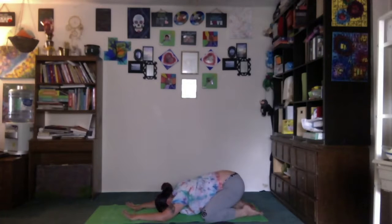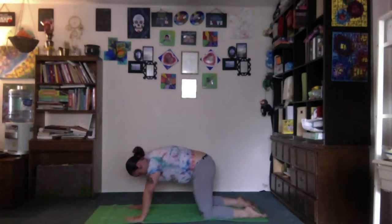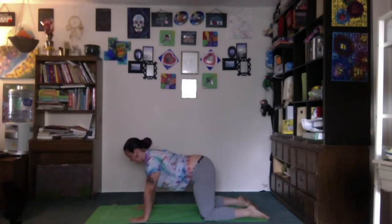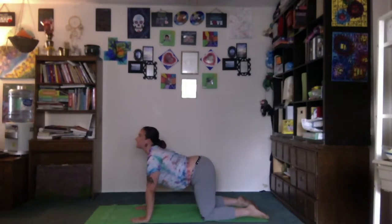Last exhale. Come up onto a gentle all fours. Now, when we're doing cat-cow, we don't want to overextend that belly too much. So what we're going to do to start with, roll the shoulder blades down your back, lift your chest, and lift your head up. All right? Remember, always being mindful of hugging the belly in, hugging baby into you, engaging those lower muscles.